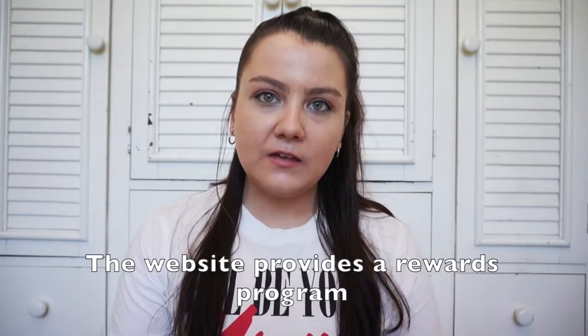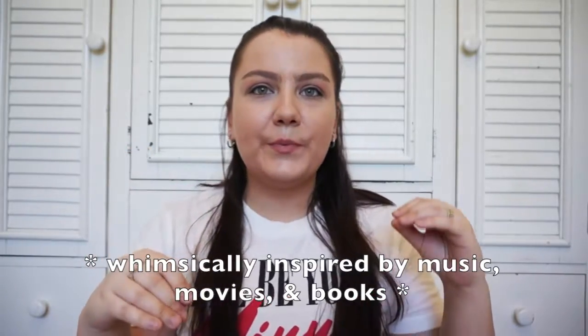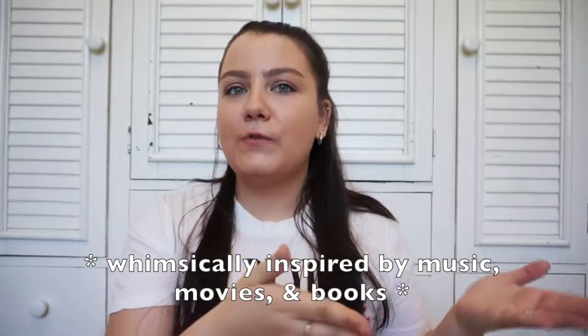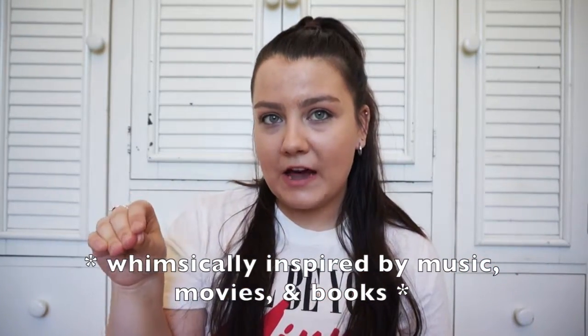I found Anthology Candles through various Disney accounts that I follow on Instagram, as well as a lot of bookstagrammers. They have a website as well as an Etsy site. Links will be provided down below. They take inspiration from Disney, but also from other things such as Lord of the Rings. I've heard that they've also had Outlander candles in the past.